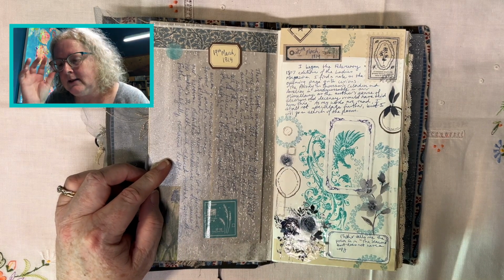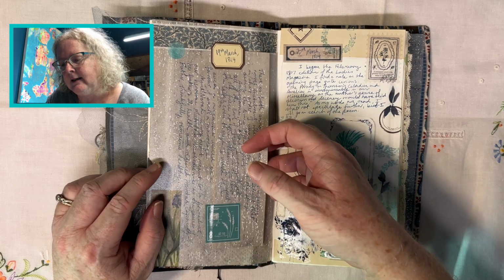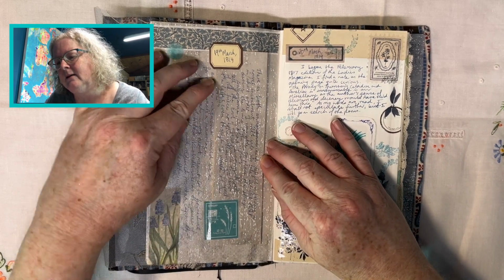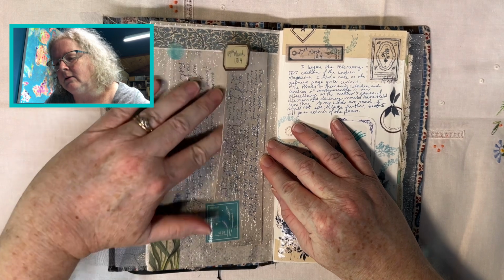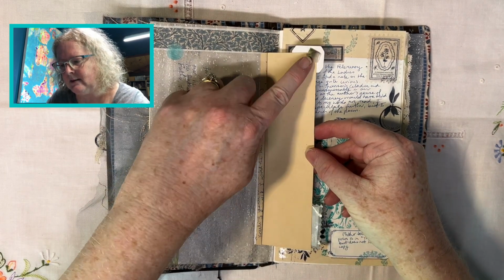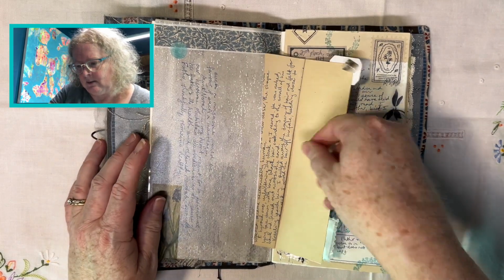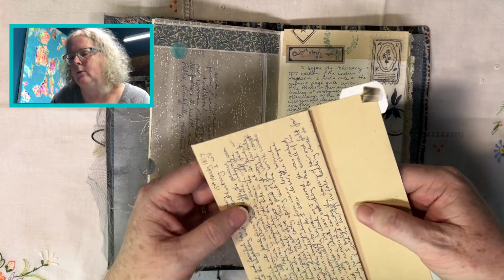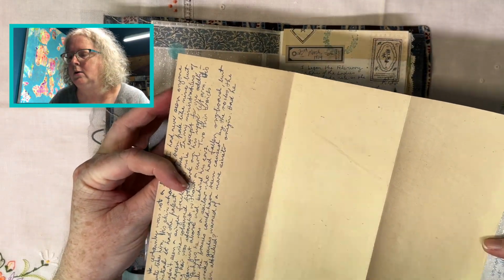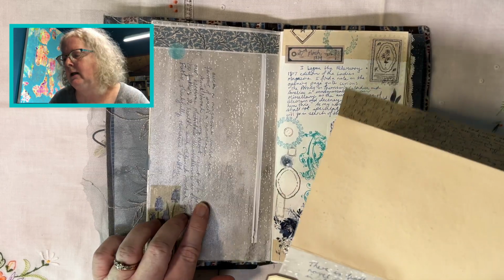Okay, this one says 19th of March. It's stuck down. Oh, it had double stick tape or something. And does it come out? Comes out as one piece again like the other one. And she's written here and here.